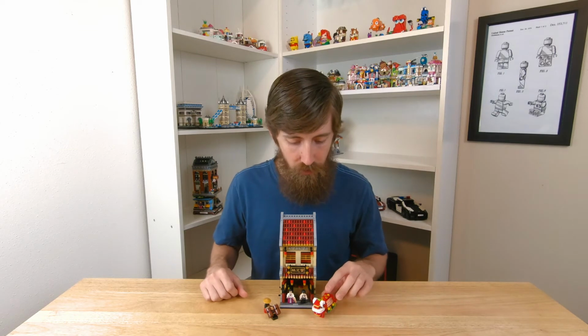But this is a great build. I think it looks amazing. It looks like it's straight out of an old street from China. Comes with some cool accessories and some not so cool ones, but let's take a closer look.